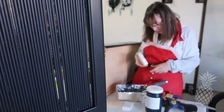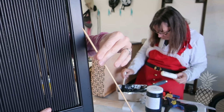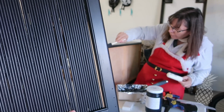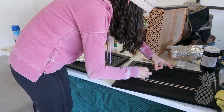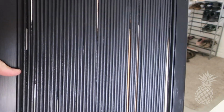Honestly, so much of what we do is just experimenting or trial and error. And after we painted up the doors, we decided the gaps were just too large. So we're going to try using some bamboo skewers that we had on hand and just fill in some of the gaps with those.